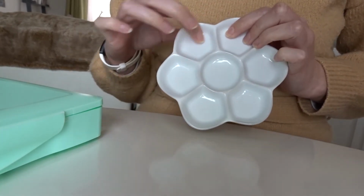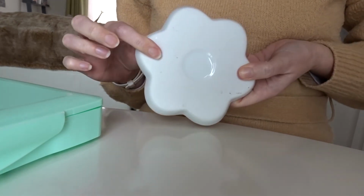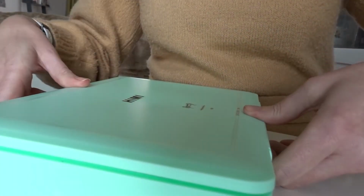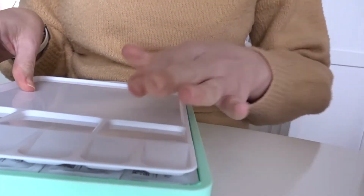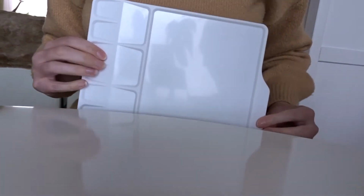I also got this ceramic paint dish as well, so that's nice. Ceramic ones are easier to clean than plastic ones and more eco-friendly. So in here, you get a palette, a plastic one. I didn't know you got this with it, but yeah, you got that.